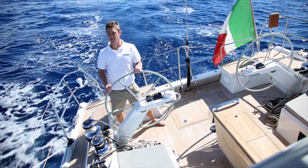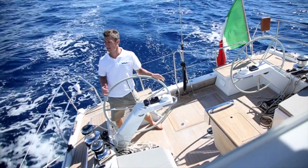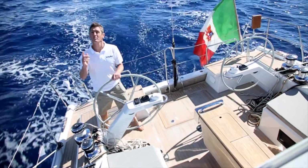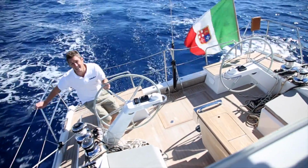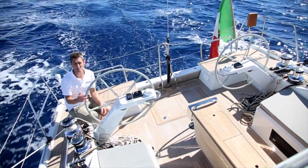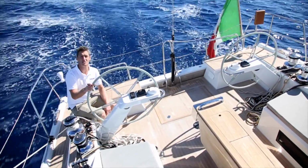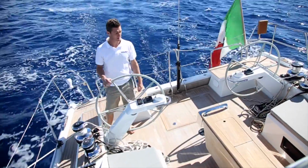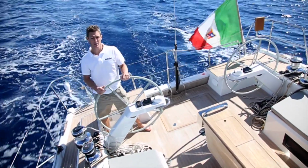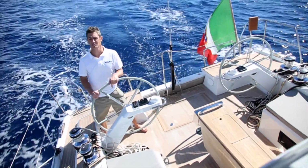We're sailing along here in typically 8 to 10 knots, absolutely typical Mediterranean conditions. With the help of this Code 0, which I can set and trim from here without even moving, we are doing about 1 knot less than the true wind speed, so sailing along now at 7.5 knots in 8.5 knots of wind, and it's perfect Mediterranean sailing conditions.